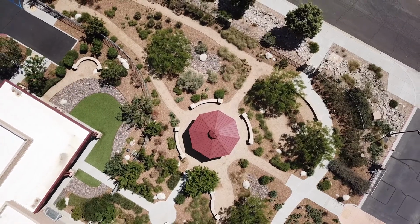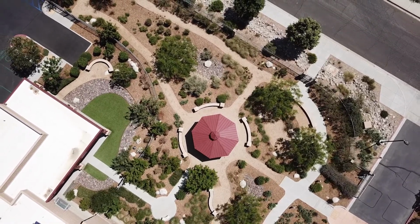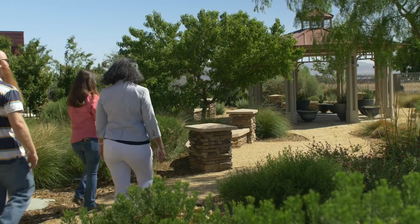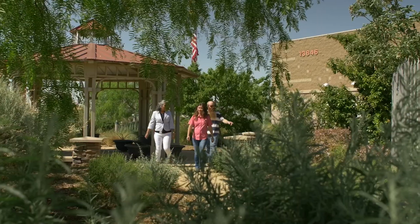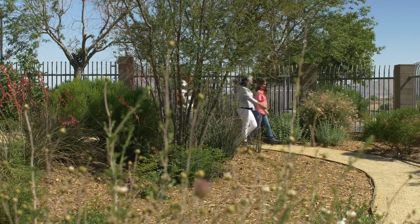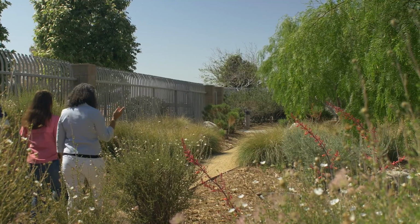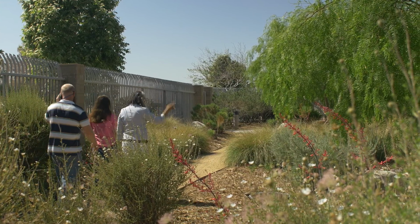So this is open to the public. As long as our gates are open, which is from 8 to 5, you are free and welcome to come here. You're free to walk around, to read the plants, to look at the plants, to enjoy the garden. You can bring your lunch, you can bring your kids. It's a little bit of a playground. You can kind of experience and explore the whole area. So the public really does have a good reception to this garden.